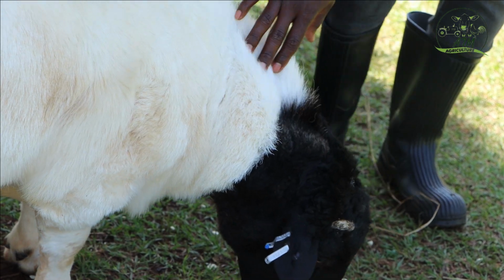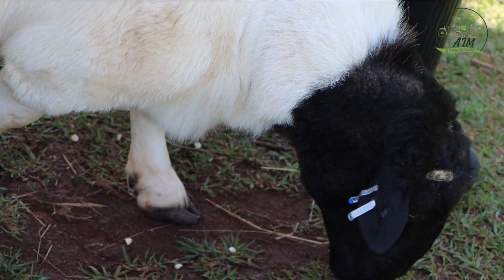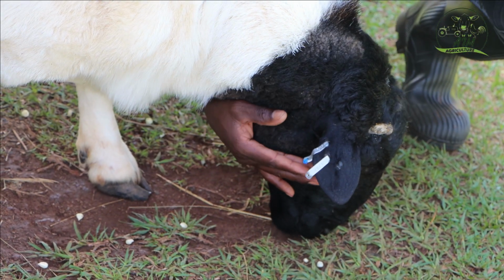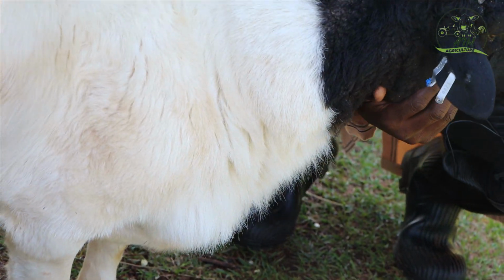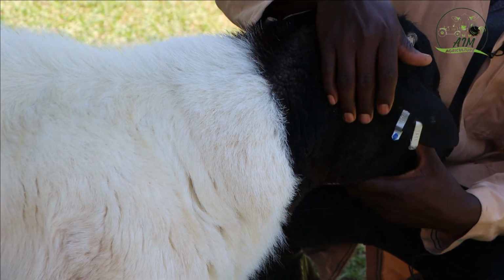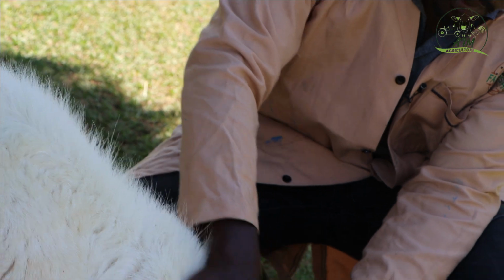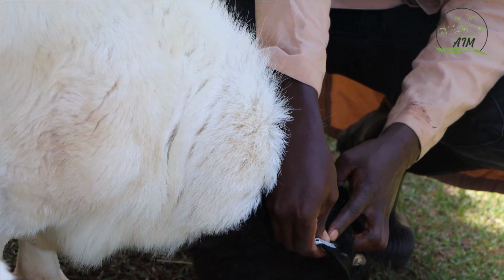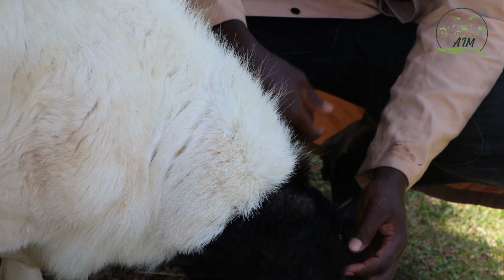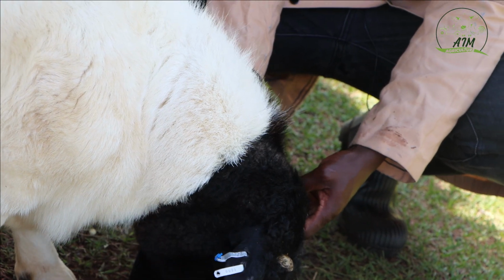Imported rams are tagged with metallic, that's aluminium ear tags, unlike ours, the plastic ones. So this one is tagged with 3 of them, one from the Society of South Africa, one from the farm, the blue one is farm, that's the Atka genetics. Like it has its own code. And this other one is for importation, the 3rd ear tag.